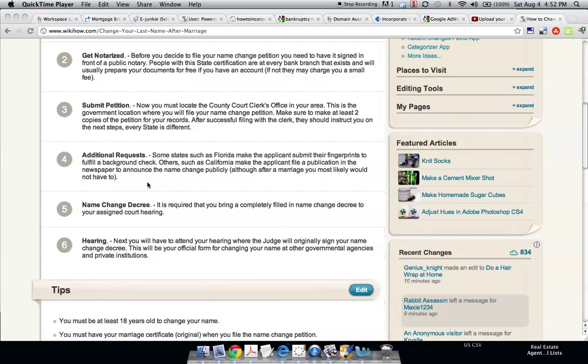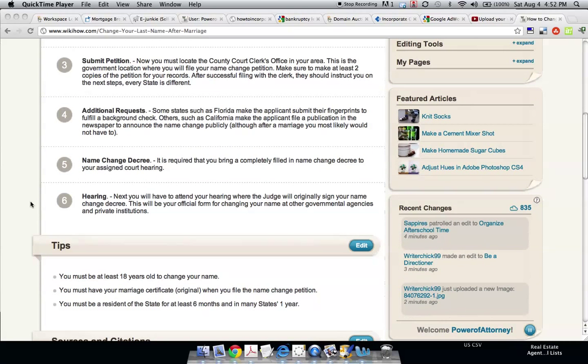Most of the time, you will not have a hearing if you just got married and you're changing your name. But if it is a quirky situation and the judge wants to ask you some questions, most of the time you'll have a hearing. But even then, you'll still have a very high chance of being approved for your name change.